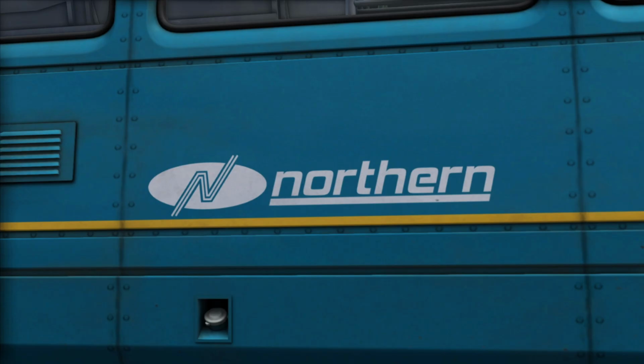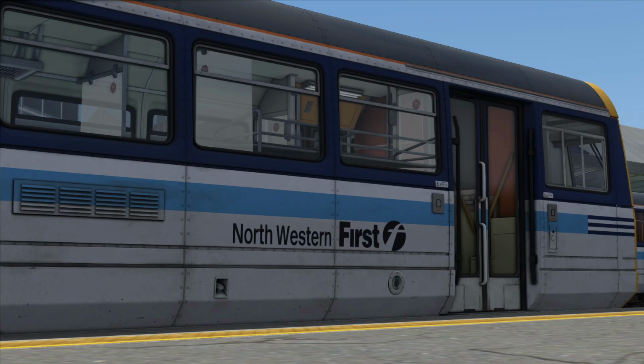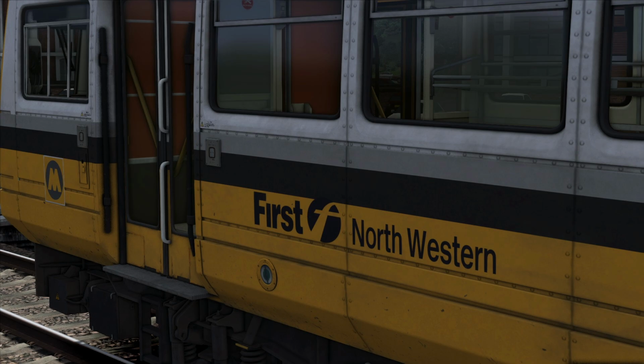Branding is applied via a freely available and separate branding patch. Amongst the 18 base liveries, there are a plethora of sub-variants that have transitional logos of the privatised operating companies that would inherit the units for further workings.